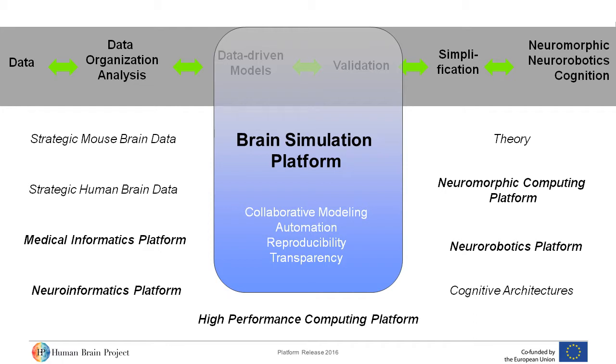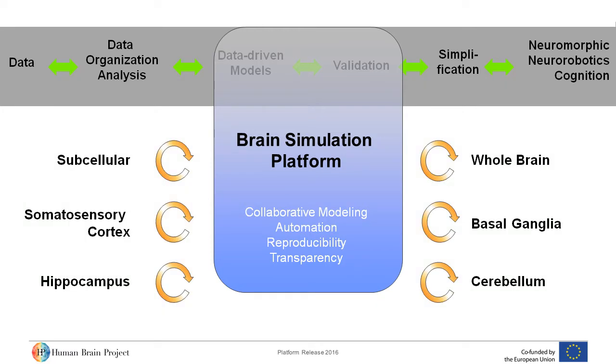The technical challenge of the brain simulation platform is to allow integrative, iterative, and collaborative data-driven modeling, simplification, and validation, and therefore needs to address challenges of automation, reproducibility, and transparency. In order to prioritize and validate the technical choices during the ramp-up phase of the Human Brain Project, several scientific co-design drivers were chosen. They range from selected subcellular questions to specific brain regions such as the somatosensory cortex, the cerebellum, or the hippocampus, and also include the perspective of novel brain-wide datasets. In the ramp-up phase, those are focused on the rodent brain and human neurons.